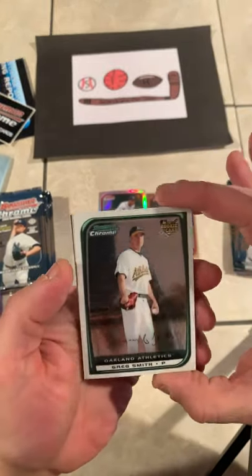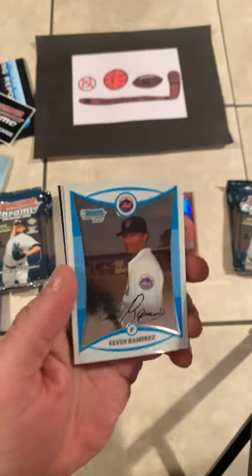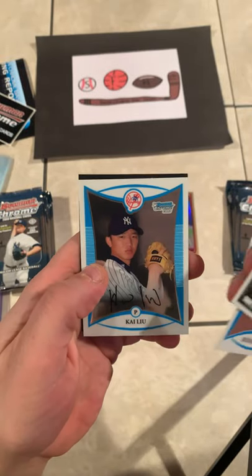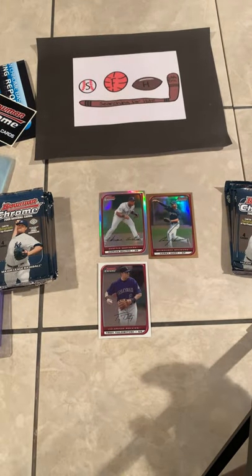We got a Greg Smith rookie card. Elvin Ramirez, first Bowman. I don't remember him with the Mets. Kai Liu, don't remember him. And oh, it's a checklist. Nothing special. So... see what is in the next pack.